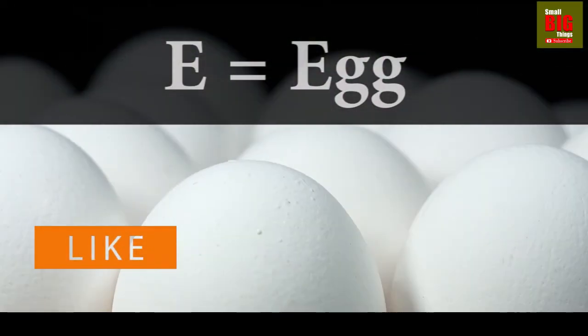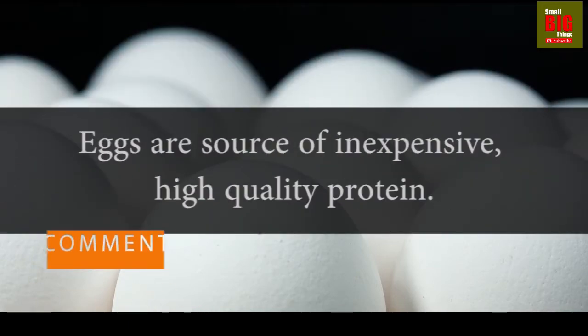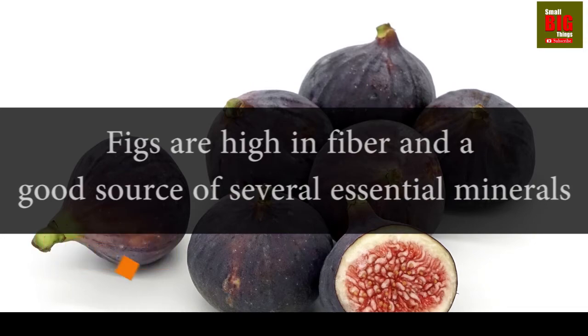E for egg. Eggs are source of inexpensive, high quality protein. F for fig. Figs are high in fiber and a good source of several essential minerals.